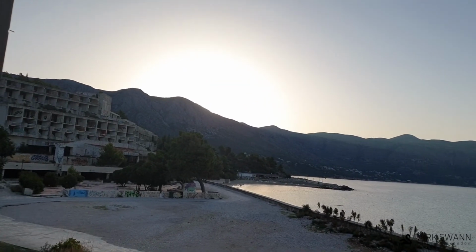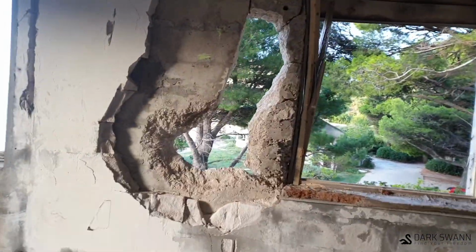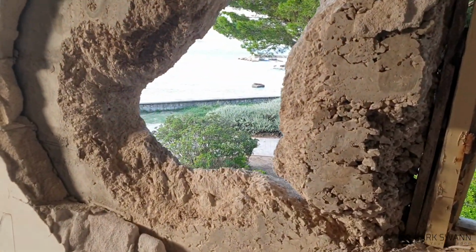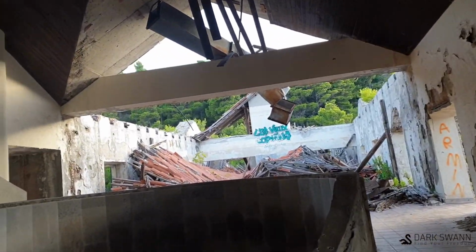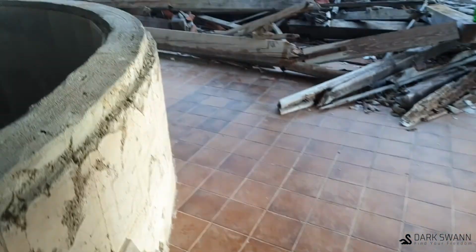The sun's beginning to rise, so you know what that means by now. Drone time. That is really from mortar fire. So we've got the original seating. Yeah, definitely bomb damage, although it does seem to be a concrete structure sitting behind it, which is good to know.